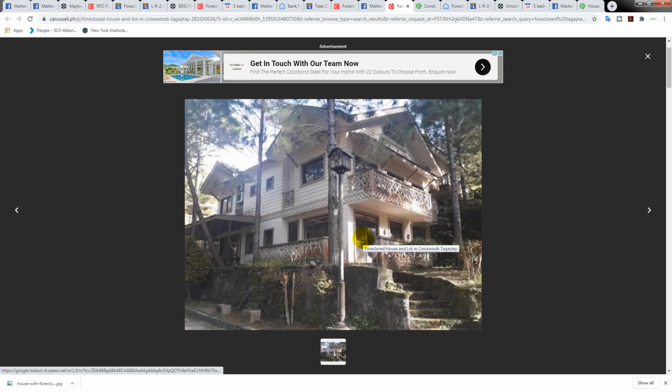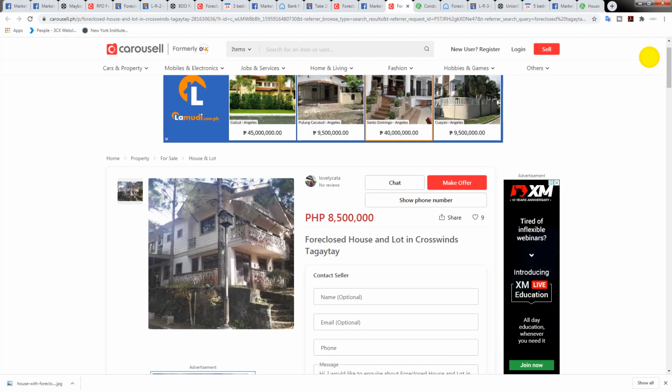And I remember seeing just how expensive the Crosswinds estate is. I've seen a lot of the foreclosures, like I was saying, a lot of the lots for sale. And honestly, some of the lots without any building on it whatsoever, and small lots, not big lots, I'm talking 250, 300, maximum 400 square meters, are asking more than this for bare land, for vacant land, without any improvement. So this, at 8 million peso, is a steal.